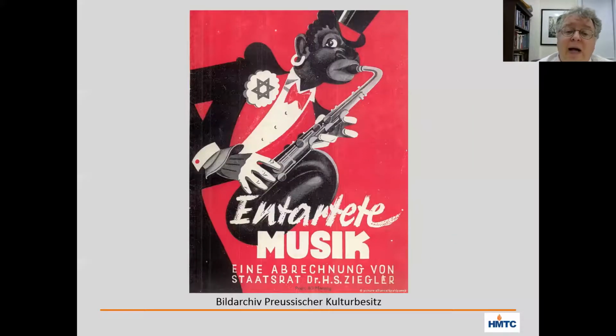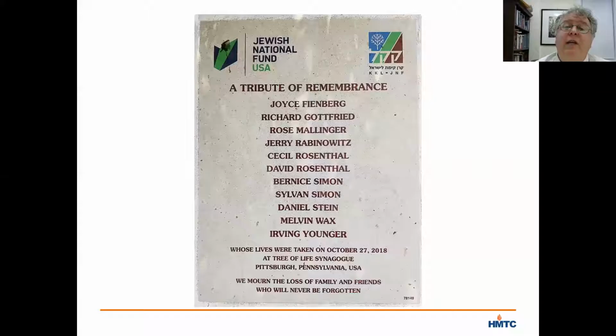This image is a reminder of a process that eventually led to the murder of 6 million. The image, I think, is also notable for the way the Nazis managed to merge their racial hatred for Jews and Africans together on one photo. And they managed to turn art and music, which can so often be effectively used to build bridges between communities, to instead fuel hate.